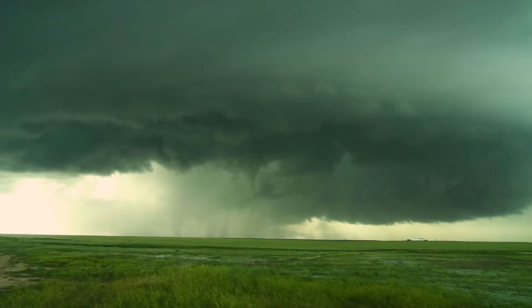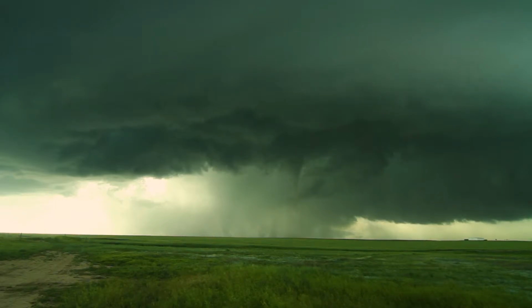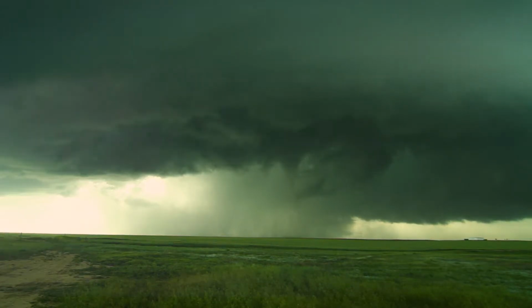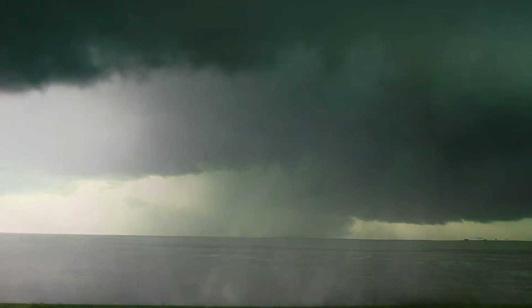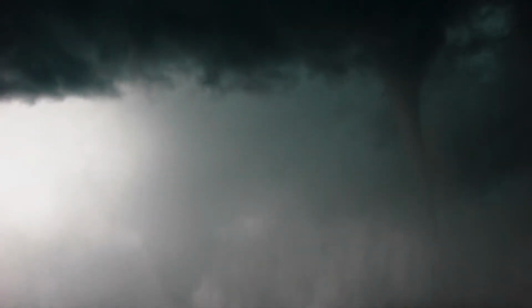Look how fast that's rotating. That's pretty awesome for an anticyclonic tornado, I gotta tell you. Well, actually, it looks cyclonic on the bottom, but it's anticyclonic up above. That doesn't look right. Looks different. Totally weird. Holy crap.